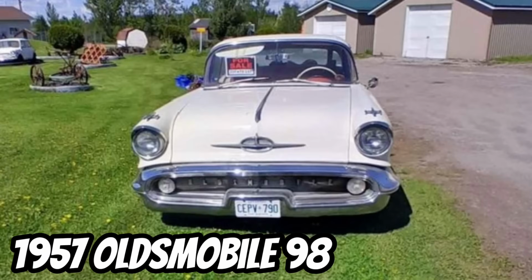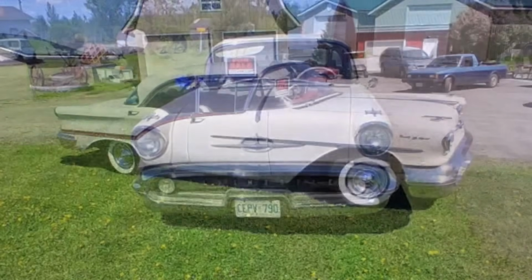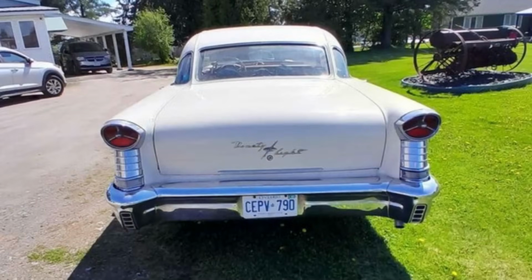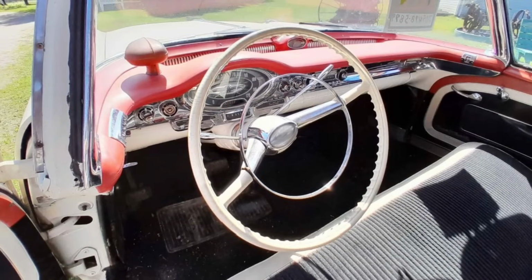Number 9. 1957 Oldsmobile 98, priced at $14,500, in very good condition. This hardtop 4-door car has traveled 100,000 miles with its 371 engine. It features white paint with red side stripes. The interior is neat with black and red upholstery and dashboard. The car has well-maintained new whitewall tires and has never been driven in winter. This car is known for its very smooth driving comfort.